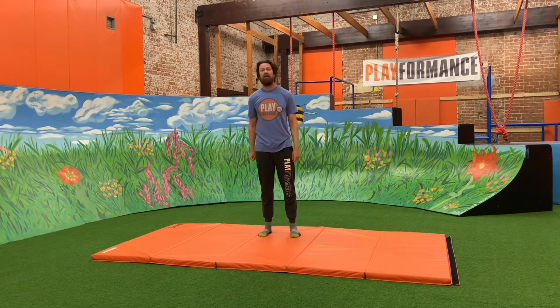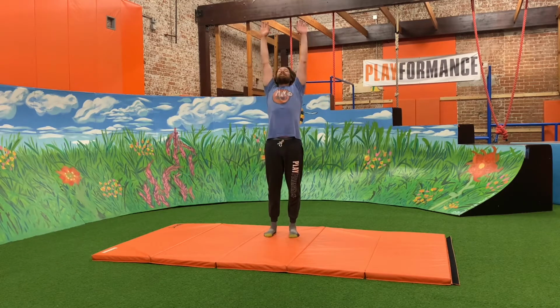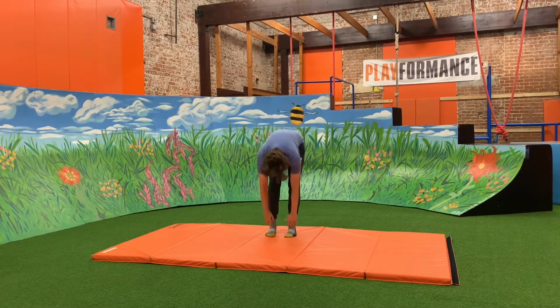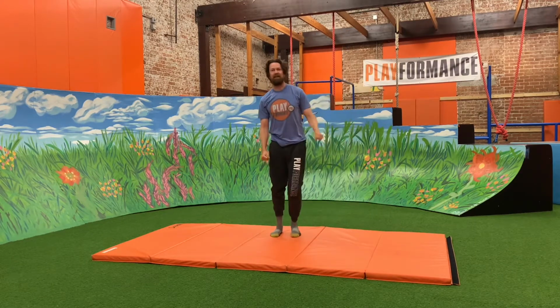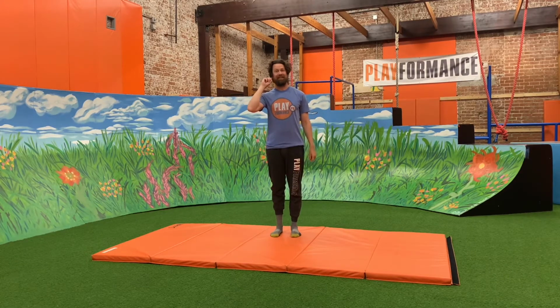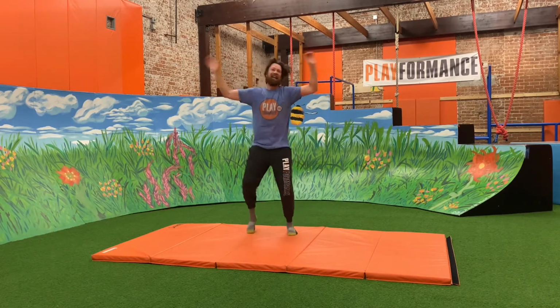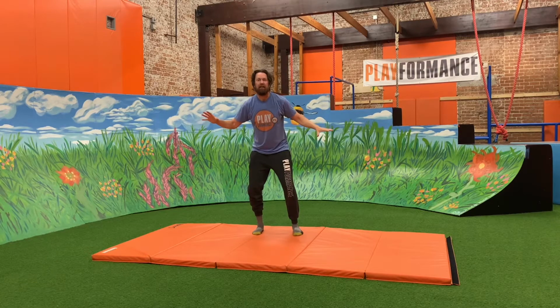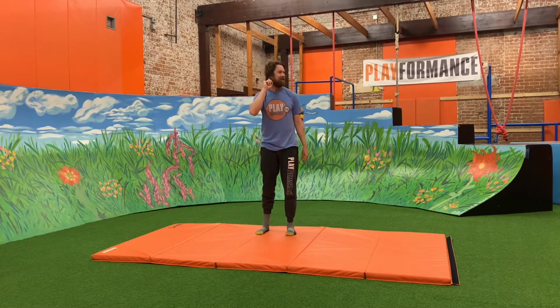When you hear 2 sounds, you're going to stretch. You can stretch up, you could stretch down, you could stretch forward. And when you hear the shaking noise, shake your body. And when I say freeze, you're going to freeze. And I might throw in some other movements as well. Here we go. Listen up.